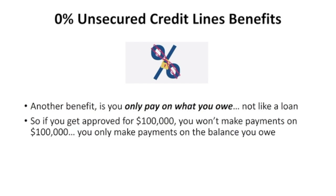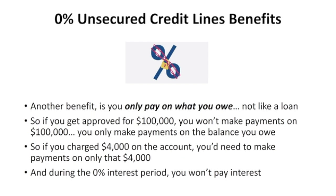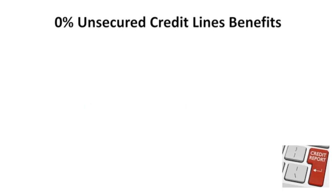So if you get approved for $100,000, you won't make payments on $100,000. You only make payments on the balance you owe. So if you charged $4,000 on the account, you'd need to make payments on only that $4,000. And during the 0% interest period, you won't pay interest.